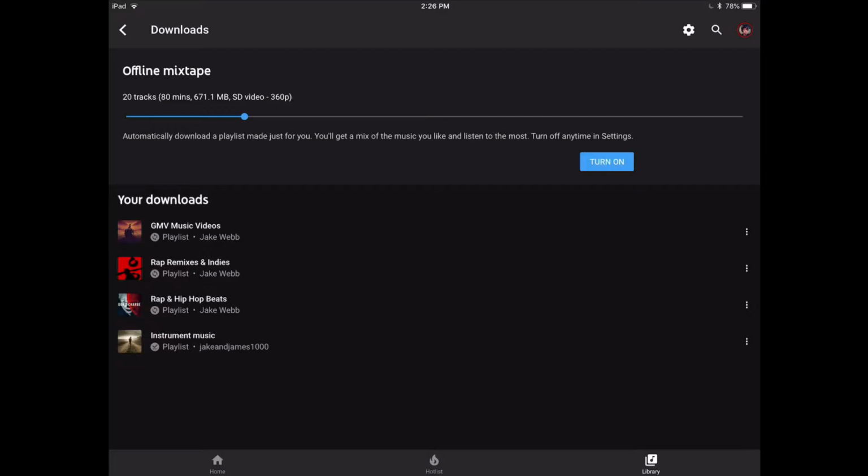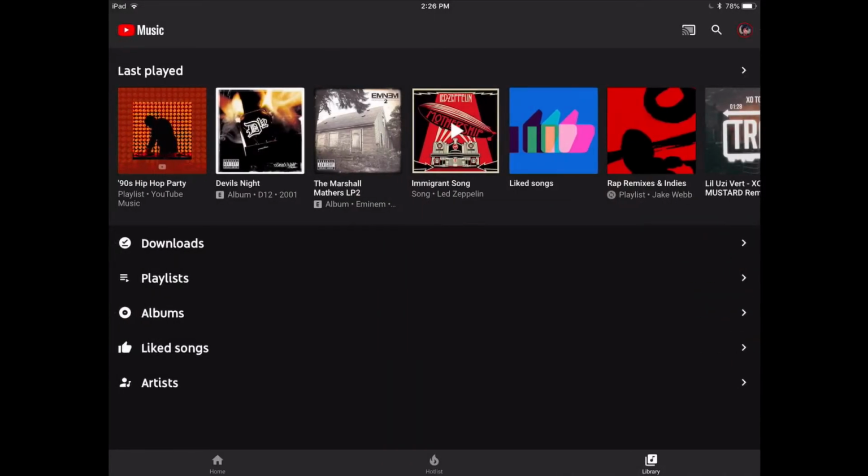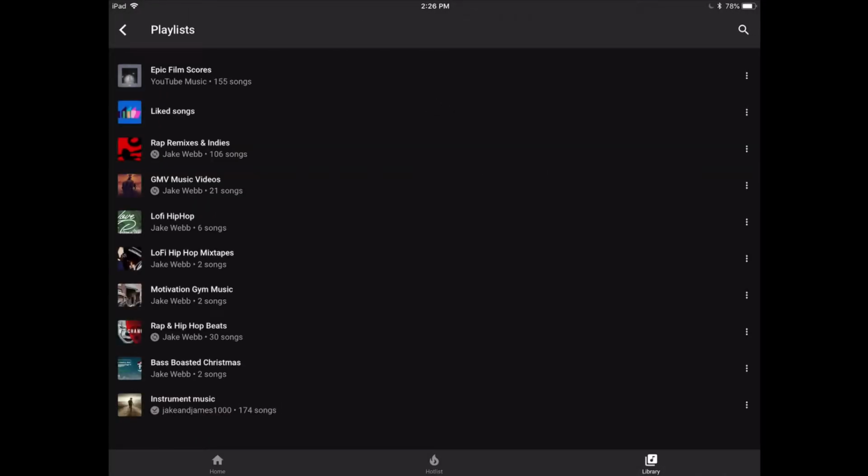Now, the cool thing, if we check over to the playlist tab, is that Google has said they'll be bringing over your previously made playlists from Google Play Music, and they will be available inside of YouTube Music. So any playlist you've made in Google Play Music will be available here on YouTube Music, no matter if you're using an Apple device or an Android device. It will show up right here inside of your playlists.